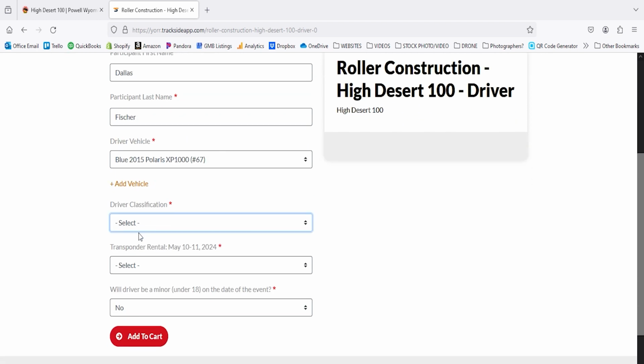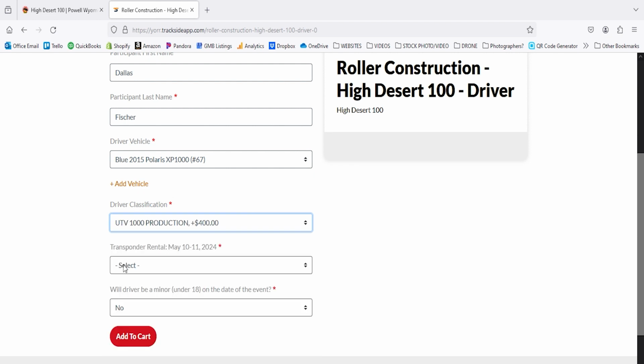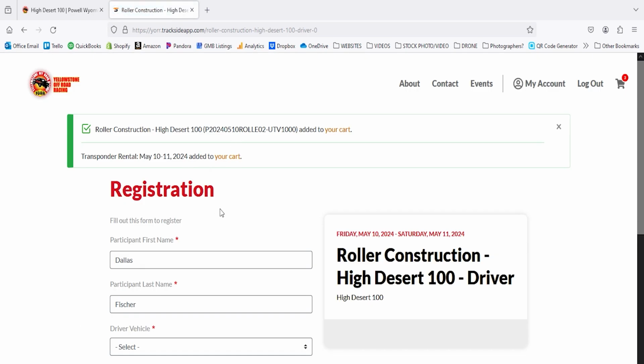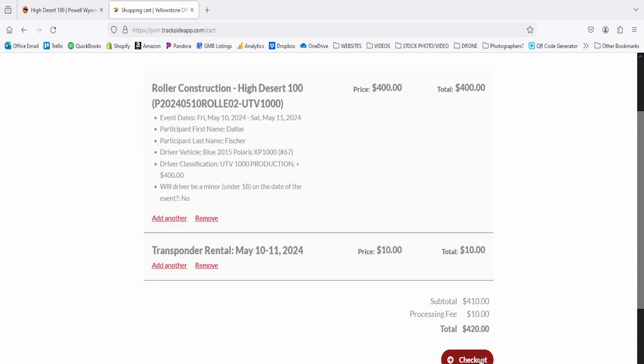Driver classification, go ahead and select your class that you're going to race in. Transponder rental, giving you the heads up that yes, you need a transponder. So go ahead and click that down, that's a $10 rental at each one. Will the driver be a minor at the date of the event? Yes or no? Okay, go ahead and add that to the cart. Everything's added. Now you can see on the top right side, just like any e-commerce checkout, you have the shopping cart here you can click on. So you can complete your registration by checking out and paying your entry fee.